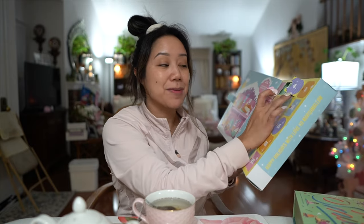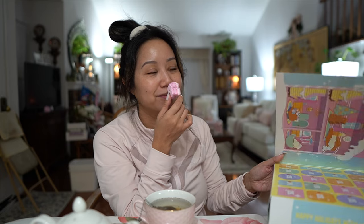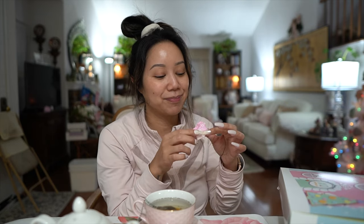Let's see. Am I right? Cotton candy. I'm so off. Now that I smell it, yes, it smells like cotton candy. No, that is terrible. Okay. So basically, I got one out of the four that we've opened so far. Cotton candy. This is good though. The XO marshmallows are really good.